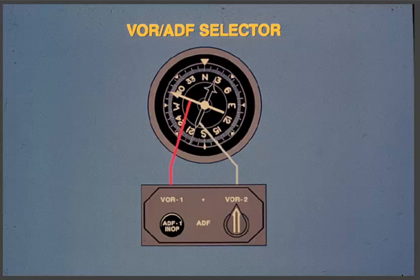Since the number 1 ADF radio is not normally installed, the number 1 VOR ADF selector is guarded to the VOR 1 position. The number 2 VOR ADF selector, when positioned to VOR 2, selects the number 2 VHF navigation radio as a source for data of the number 2 pointer of the associated RMI. When the selector is positioned to number 2 ADF, the number 2 ADF radio is selected as a source of data for the number 2 pointer of the associated RMI.